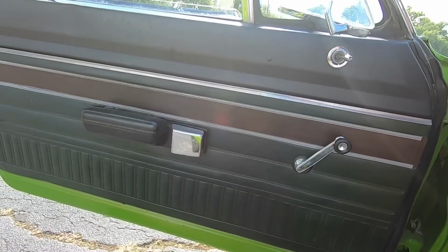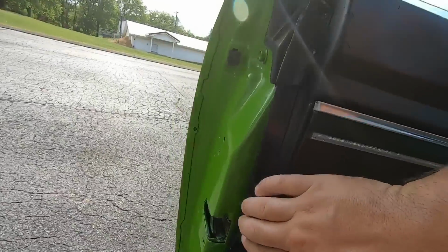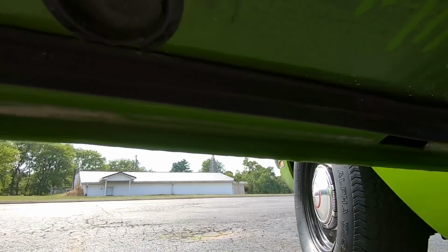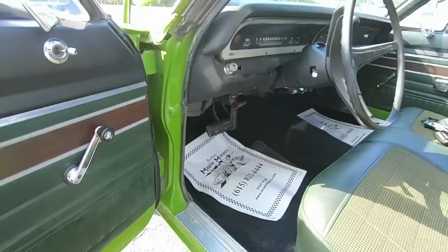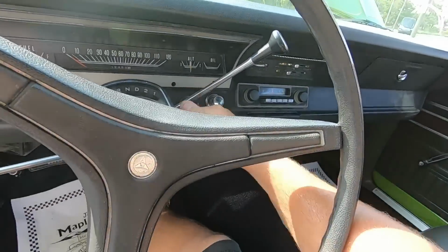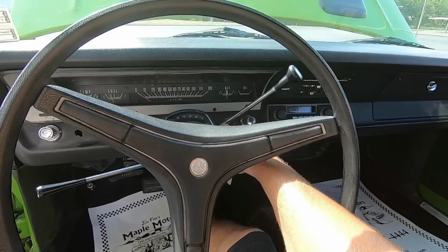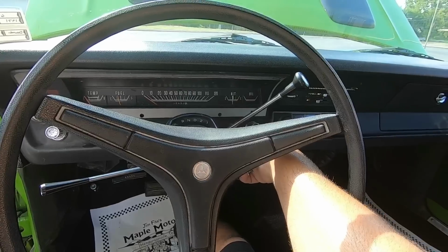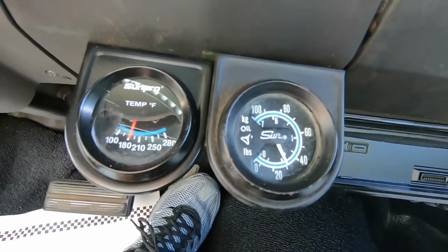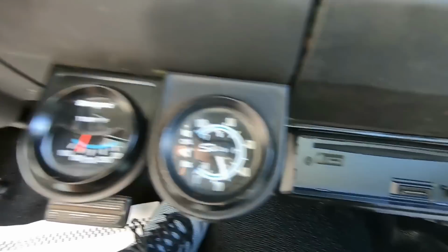The door looks pretty good. A little wrinkled above the handle. Weather stripping in decent shape. Shooting up under here. Sweet. Start it up. Try that again. Oil pressure jumps up to about 30. Engine temp still at 180.